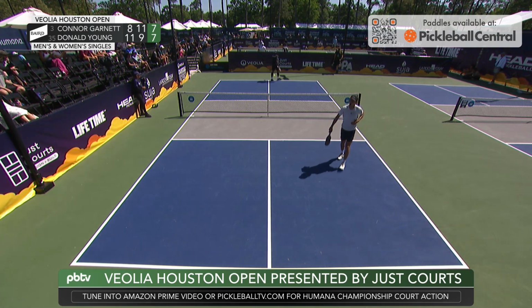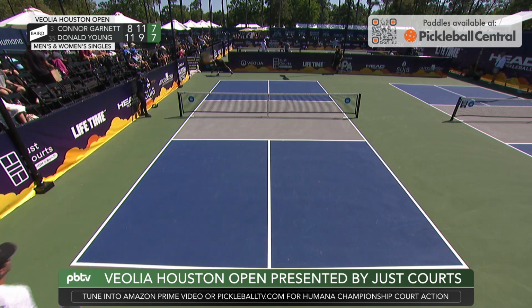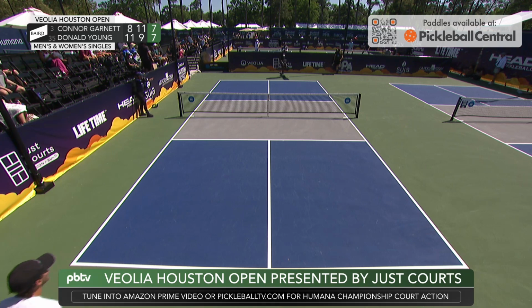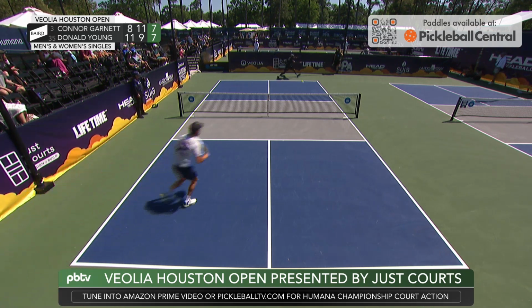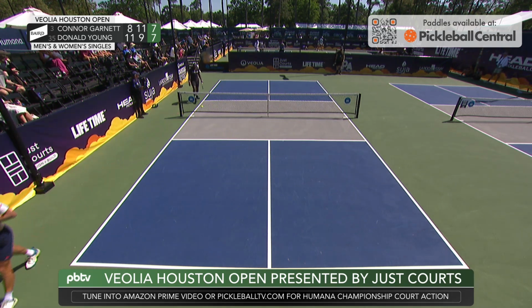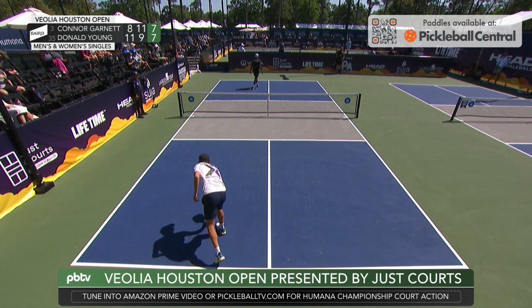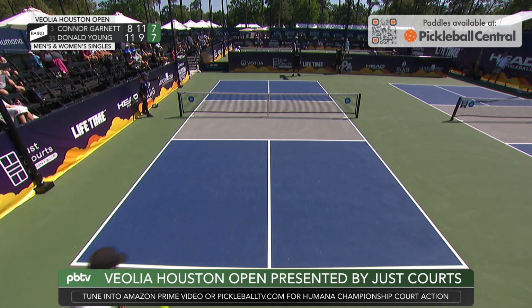Side out. Drop volley again from Donald Young. So much spin it didn't even bounce outside of the kitchen. That's impressive. 7-7. Garnett showing the angle of his own. Such a short angle on that forehand volley. Seven.